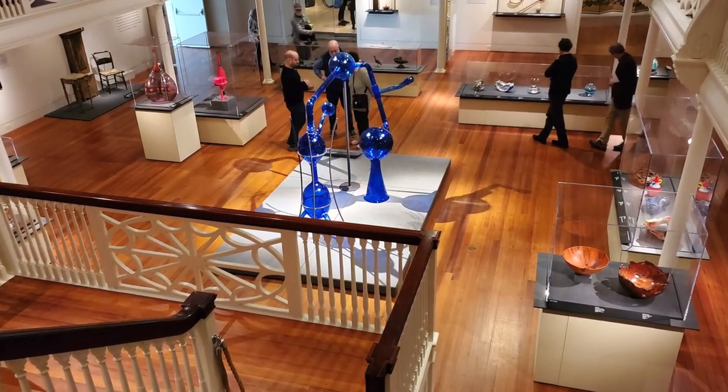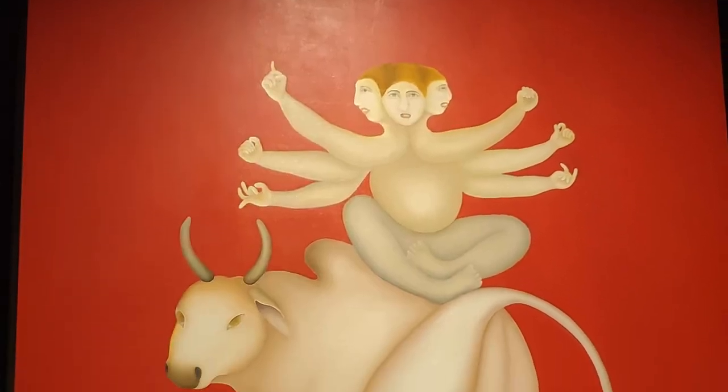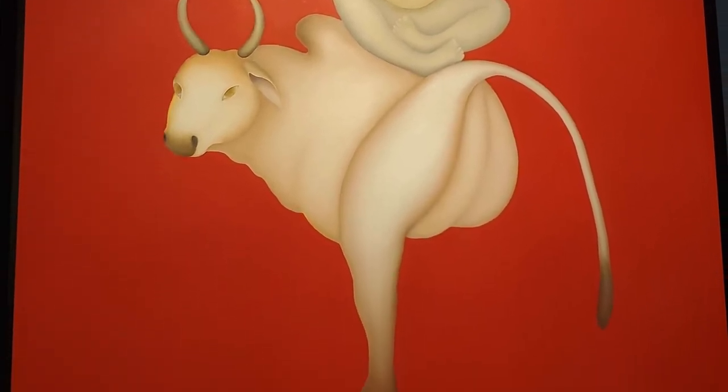As I go upstairs, this is another ongoing exhibit at the museum. This is called Double Happiness, Celebration in Chinese Art.